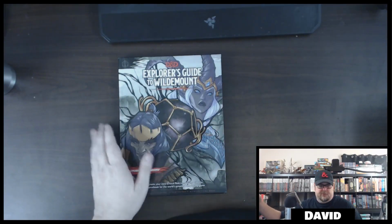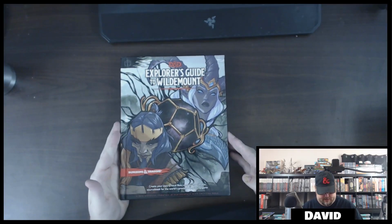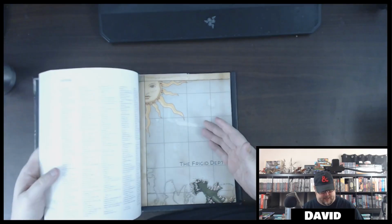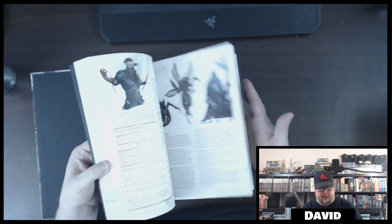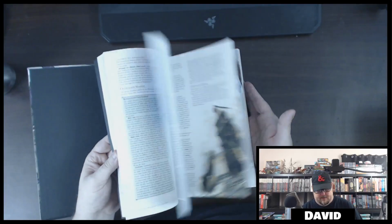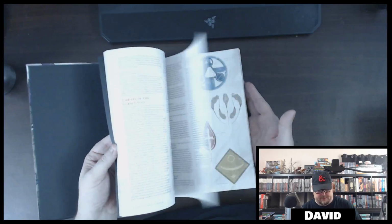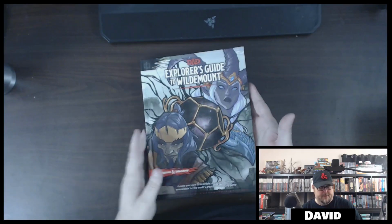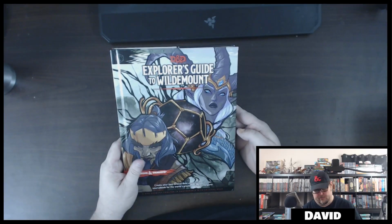And then last but not least, the book that just released yesterday, Explorer's Guide to Wildemount. I guess this is Geek and Sundry's or Critical Role's campaign setting. There's a map here. I haven't even looked at it yet, and I probably won't for some time. But hey, this looks good. They've gone back to color maps and stuff, which is really nice. But I think it has all the races, everything to play in the world of Wildemount.